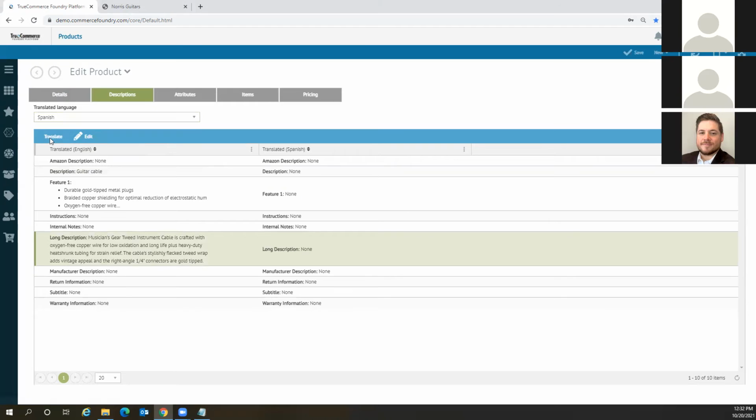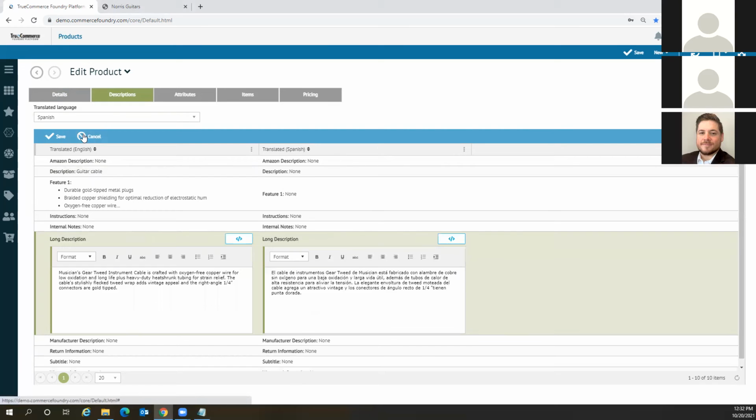We can see from within here, I can quickly and easily get to a point that I could translate all my content into Spanish. And then I can go in and edit that Spanish translation.